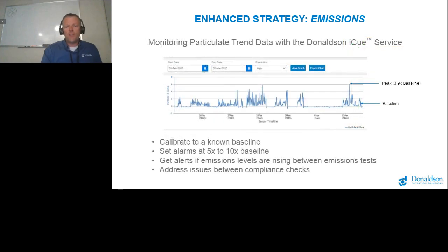So if we go to the next slide, here's an example output from a particulate trend sensor on some testing we're doing internally, and you'll see that number is going to fluctuate a little bit over time, and that's natural. It's going to fluctuate when you're pulse cleaning, because as you're pulsing, there's going to be more particulate getting in the exhaust. And that's normal. But what this allows you to do is set a baseline. And you can see I've indicated kind of where the baseline is for that dust collector.